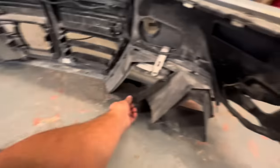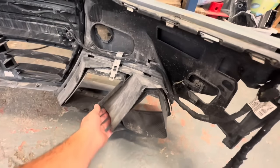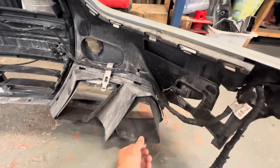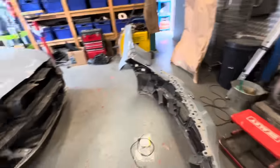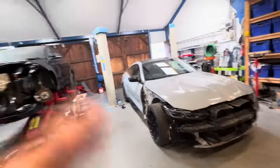This carbon piece, this carbon air intake, is £990 plus VAT, which is unbelievable, isn't it? And that's part of that ultimate pack. Mate, let's crack on with it.